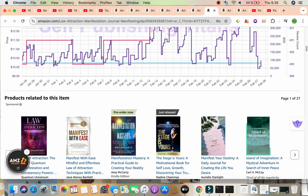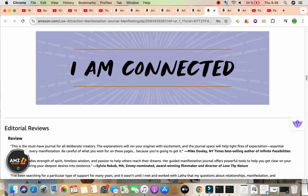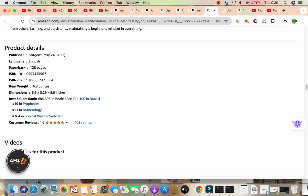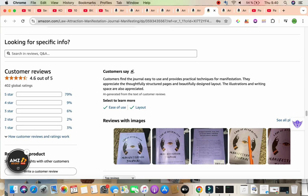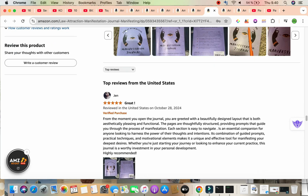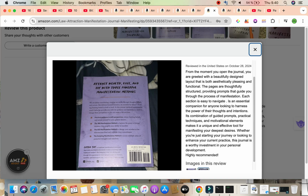Having a look at the sales, they're quite consistent. Scrolling down, we've got A+ content beautifully laid out as well, and it's giving us a little bit of what is inside it. Unfortunately, there are no pages, but let's have a look at the reviews, see if there's anyone that has any pages. This one gave it a 5-star review. Great. From the moment you open this journal, you are greeted with a beautifully designed layout that is both aesthetically pleasing and functional, she said, Jen. And this is what it looks like at the back of the book.